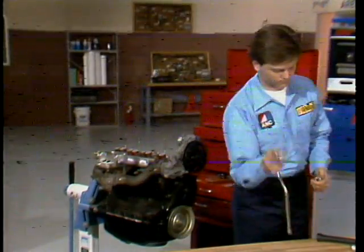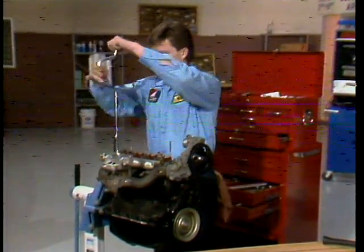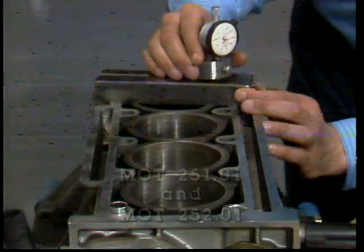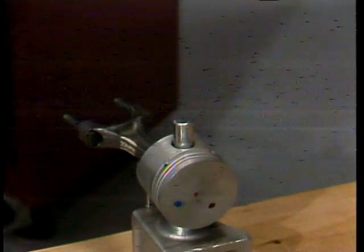Finally, we'll get to our game plan. Review a few basic service procedures unique to wet sleeve engines. Head removal, liner clamp usage, protrusion measurement, and piston to rod assembly and installation. On the other side of this disc, our second half, we'll take you step by step through removal and reinstallation of a piston and liner assembly. So now, let's kick off our discussion.